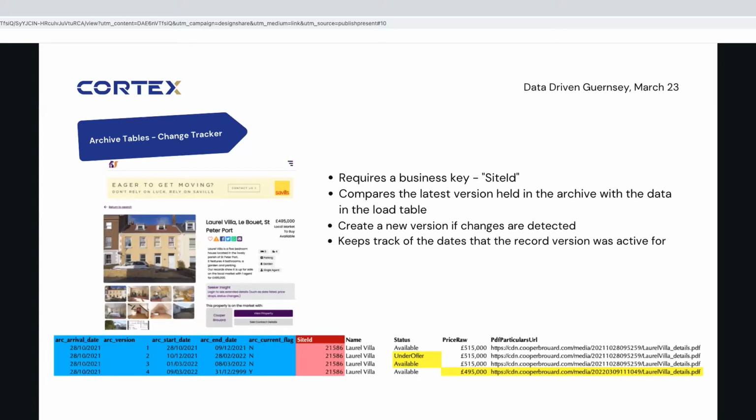As I say, the key thing here is it does it efficiently. So it's not creating a new version every single day. It's not having to update dates on all the records every single day. If it sees a change, it'll then update the state in the archive table.